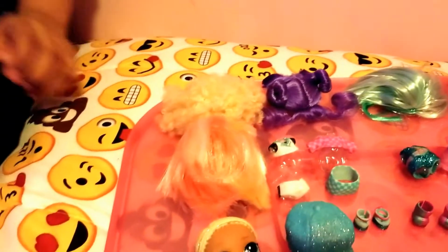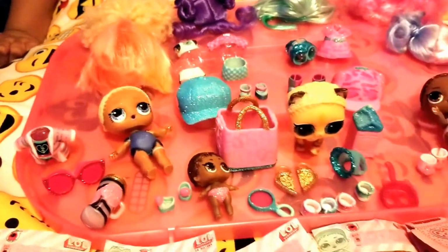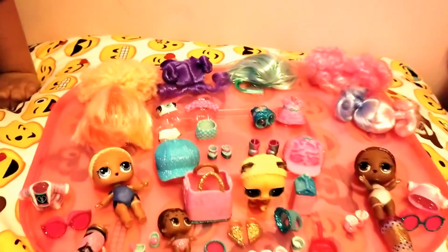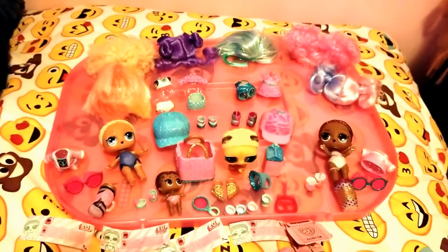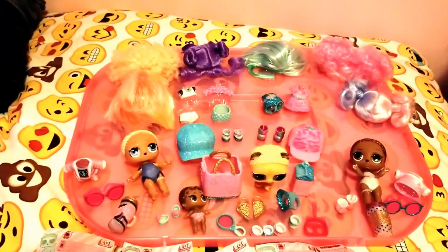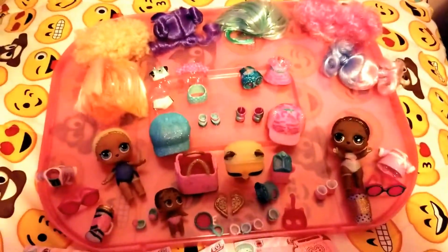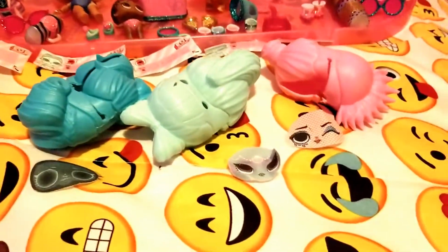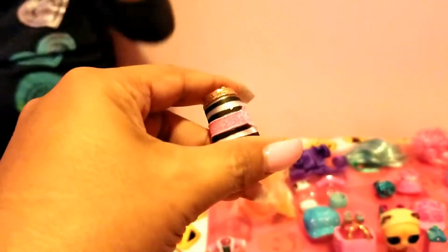Wow, Lily. So what do you think? I love it. Oh my goodness. You got so many beautiful things in this box. Okay. Yes, when they say it's a LOL surprise, bigger surprise, it definitely is. All right, Lily. So we've got some very cute stickers, some wigs, some accessories. Now, the only problem is, guys, our bottle here is a little smashed up, but it's okay. It's a beautiful bottle.